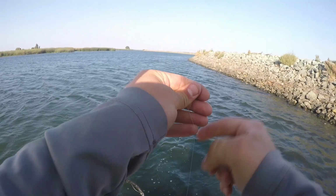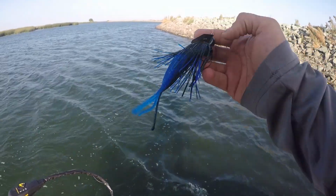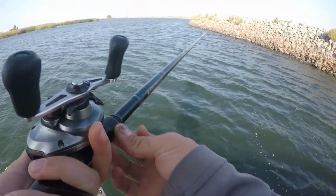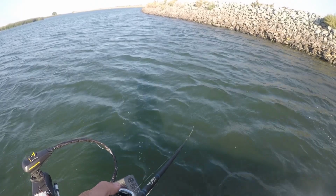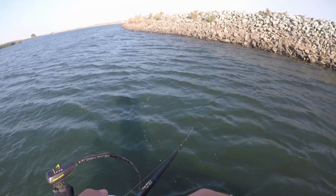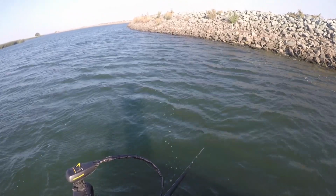All right, we switched it up. We put that shad thingy on a black and blue Z-Man classic chatterbait. See if we can get him to eat it. Not really a huge fan of black and blue on the chatterbait, especially when the water is this clean. But hey, chatterbait catches fish out here, so gonna run down and see if we can get one to eat.